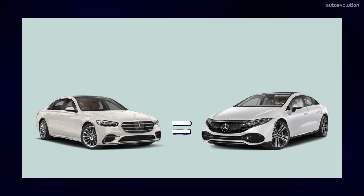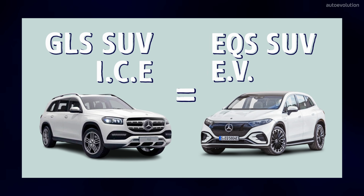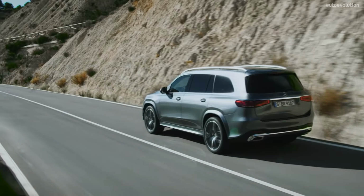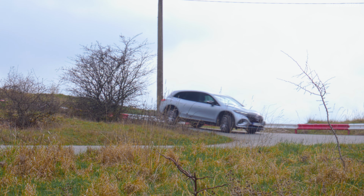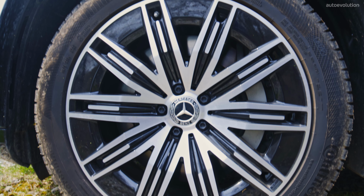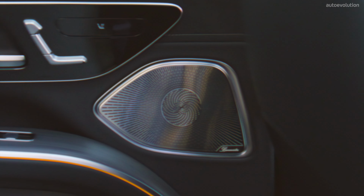While Stuttgart told everyone to believe the EQS is the electric correspondent to the S-Class, it's not. It would be safe to assume that the EQS SUV is the electron-powered equivalent to a GLS, right? Well, not exactly, even though the models aren't that far off regarding interior size or passenger features. Both the GLS and the EQS SUV are premium full-size SUVs with up to 7 seats, trick air suspension, and features such as intelligent climate control, gigantic sunroofs, and Burmester 3D sound systems.